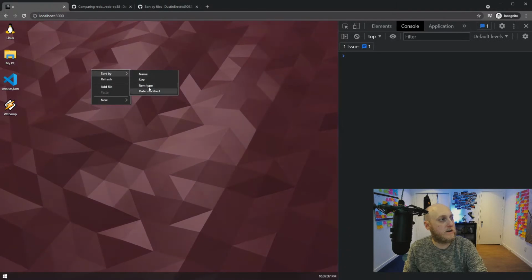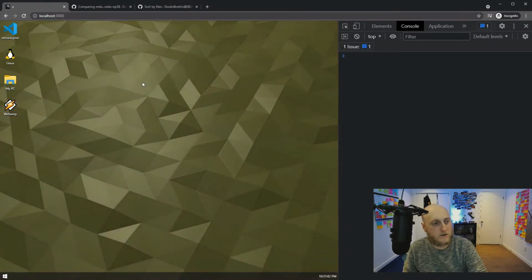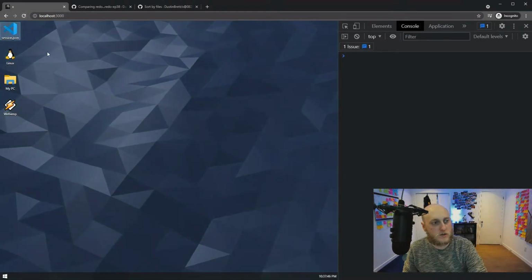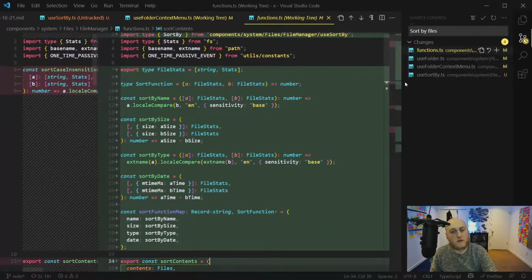If that looks familiar, I'm not in Windows here. This is something I just made right here. So that feature, and it keeps it. So if I refresh, there we go. Session's still at the top. That's not how it used to work. So cool. So now we have sorting. That was a feature I wanted for a while.